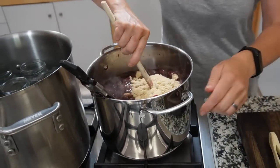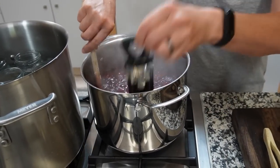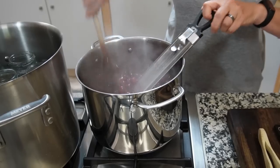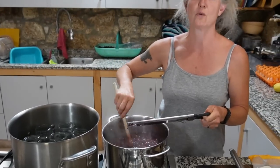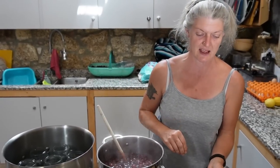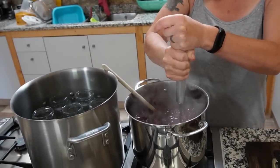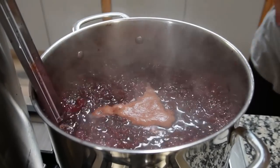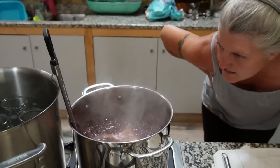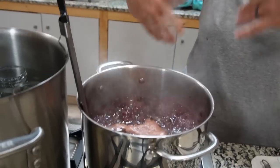Now this needs to come up to a nice rolling boil, but first of all, I'm going to mash up the cherries so they're not quite so whole, quite so chunky. So I'll just take that out for a couple of minutes. Just waiting for it to get up to temperature. It's got a couple of degrees more to go, and then I need to let it continue rolling boil for 5 minutes.